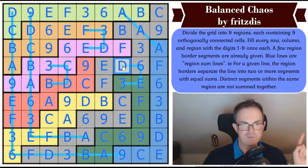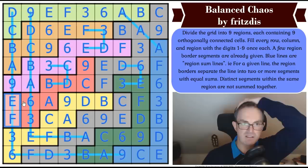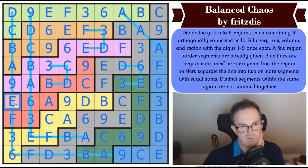So if D is 1, E is 4, and if D is 2, E is 5. So E is 4 or 5, and E is in a relationship with F. So that E and F are a 4-5 pair now, adding up to 9. Because E is 4 or 5, F must be 4 or 5.